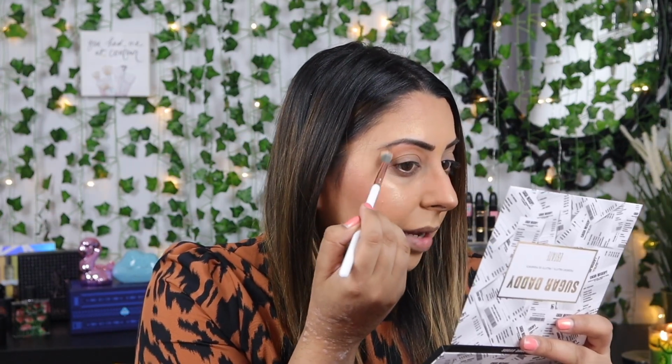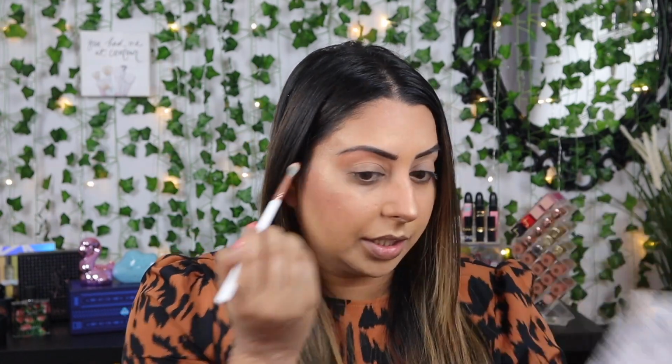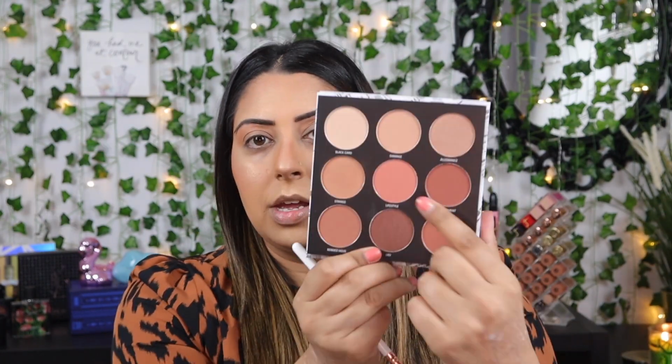We'll see how it blends with other colors. I'm really liking that. It kind of matches my whole vibe with this shirt today. Okay, I think next I'm gonna go into this pink shade in the middle called Lifestyle.